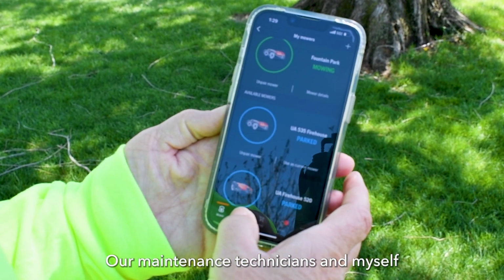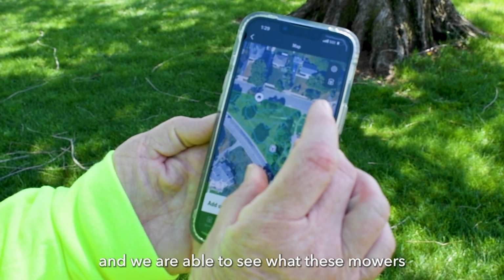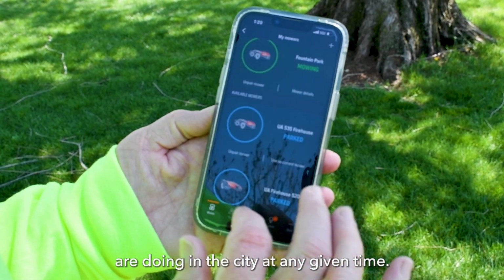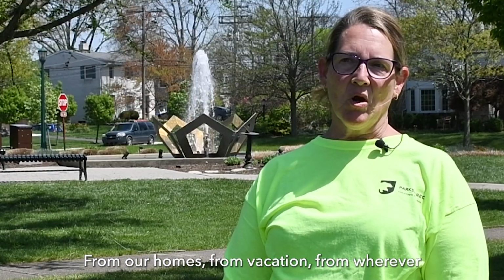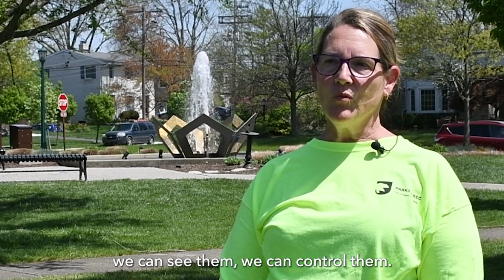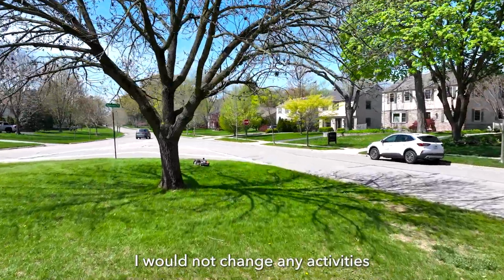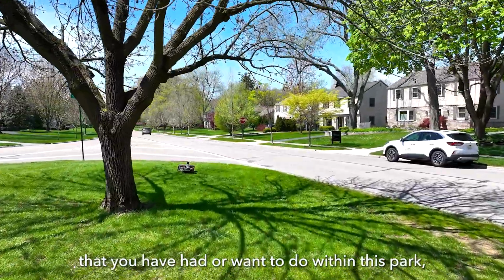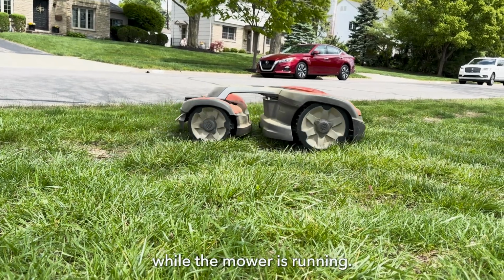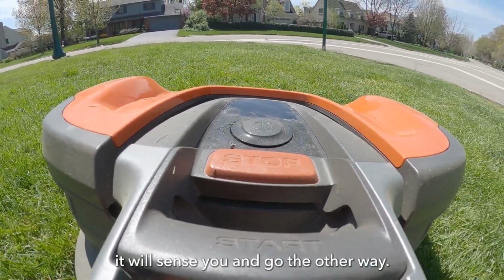Our maintenance technicians and myself have an app on our phone, and we are able to see what these mowers are doing in the city at any given time. From our homes, from vacation, from wherever. We can see them, we can control them. I would not change any activities that you have had or want to do within this park while the mower is running. It will sense you and go the other way.